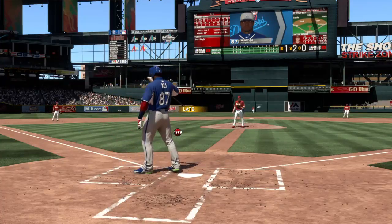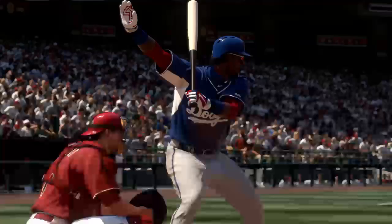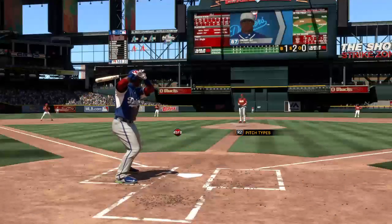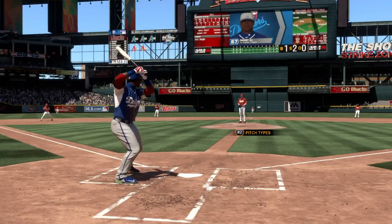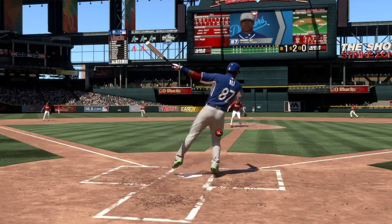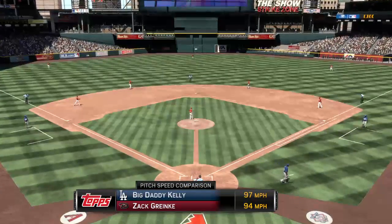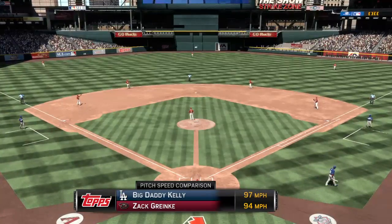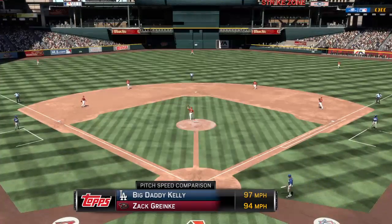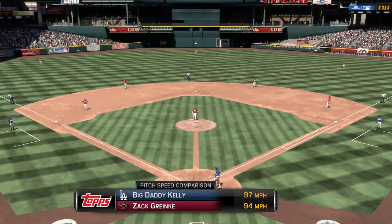Fouled back. And now before the 1-2, time is called at home plate. Another 1-2 delivery. And he reaches for one out of the zone and misses rather badly for the first out. So with one away, let's punch up the graphic and show you the pitch speed comparison for the two starters here in the fourth inning. And these two guys have both displayed their power arms so far with top speeds at 94 and 97 respectively.